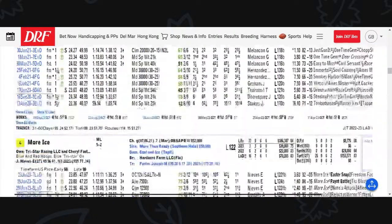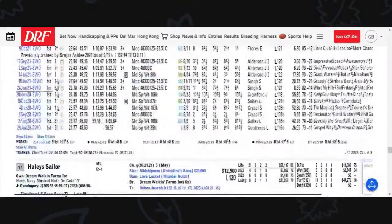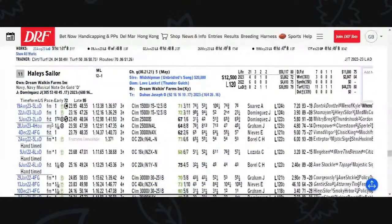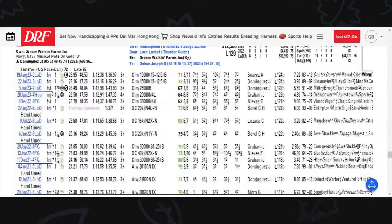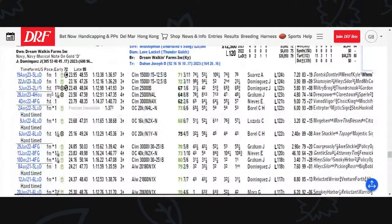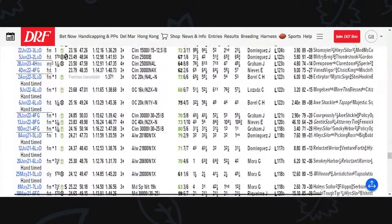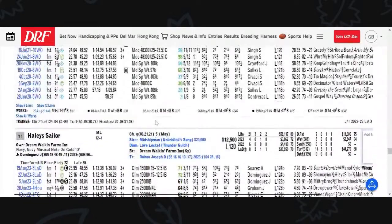And then also the 11, we will use Haley's Sailor. So the 2 back race was very solid. And now you start looking at some of these races earlier on in his career. He's only making his 4th start back after 5 months off. He's certainly capable of showing up with a race good enough to win it. Does he still have that in him? At a nice price, I'm throwing in Haley's Sailor.